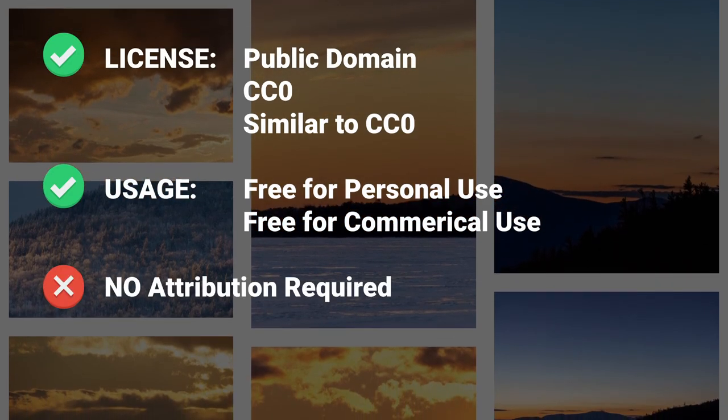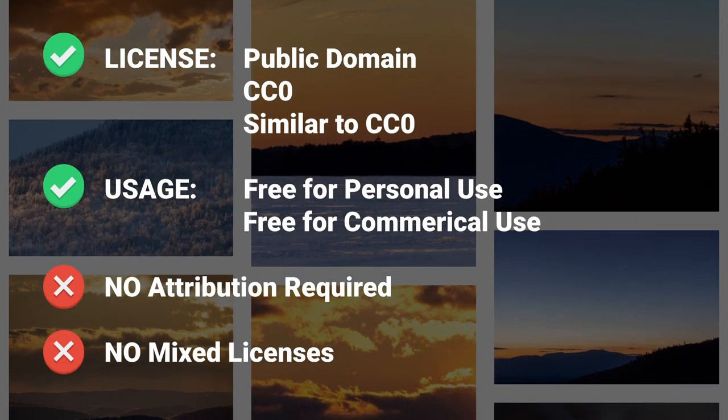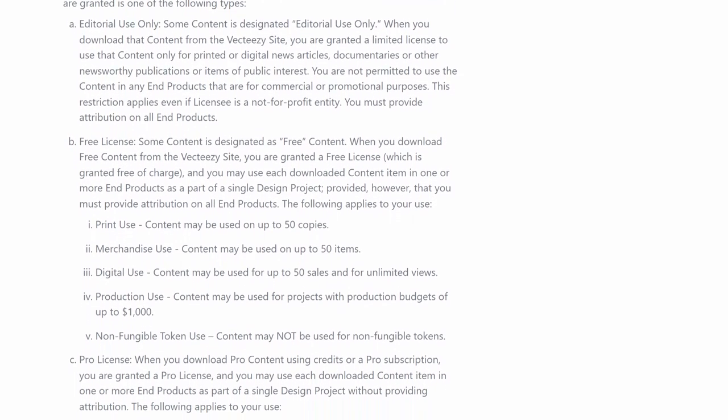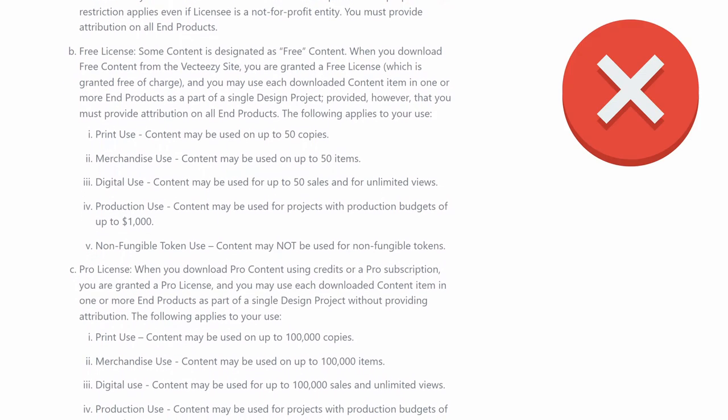All sites must have no attribution required, though that also means no sites with mixed licenses. Any sites with vague arbitrary requirements or sites where the license wasn't directly spelled out were just skipped over.